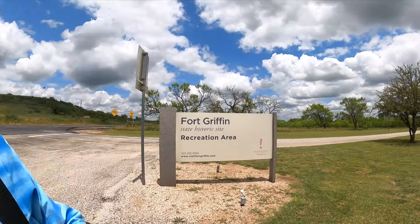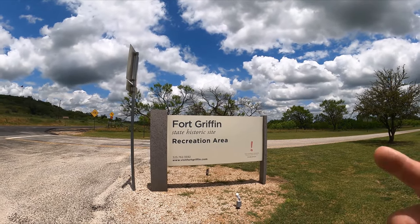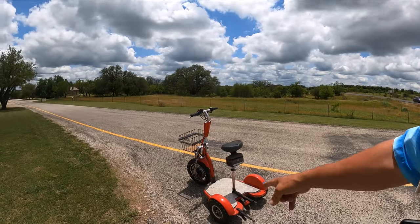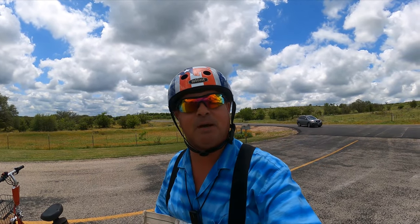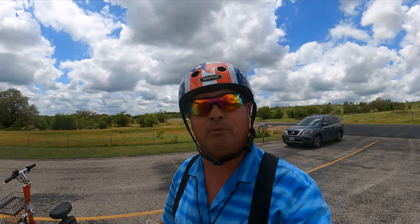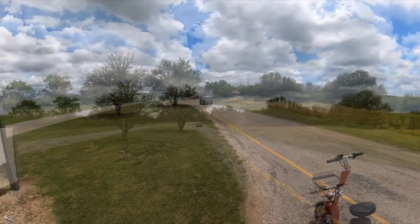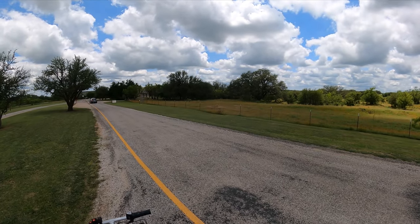Today, I'm hanging out at the Fort Griffin State Historic Site, the recreation area. It's actually a campground. I got the little red scooter. I got the GoPro Hero 9 with the Max lens mod. Best of all, I have you. So let's jump on Little Red and go see this cool park. I think we may have a cattle drive thing going.